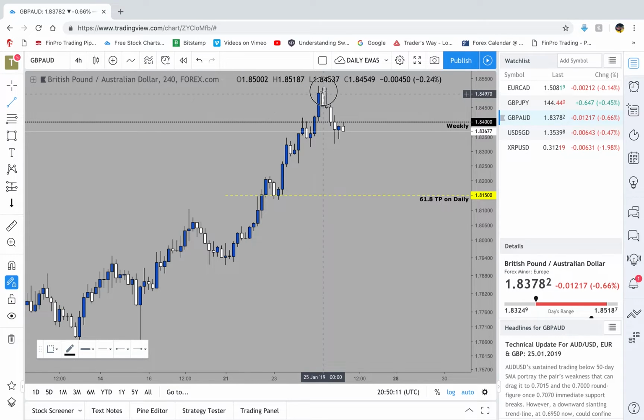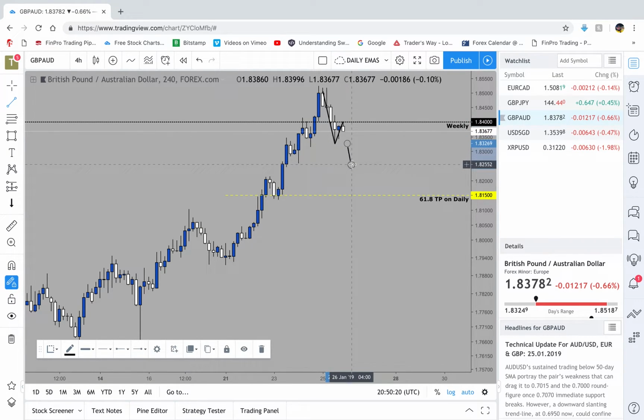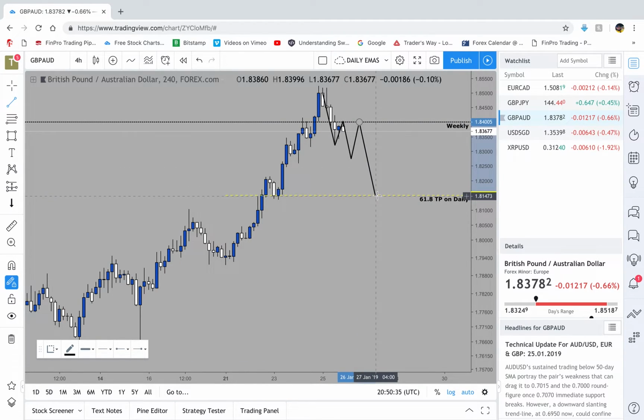So right now, like I said, price did break below. It did pull back to retest. I want to see how the market opens. If we get a gap down, the market has to fill that gap. So I want to see the market come back up to retest this weekly and then give us a move down. Honestly, if the market was to just do this and then fall off, that would be absolutely perfect, and I'll be keeping my eye on that. So that is Great British Pound AUD.